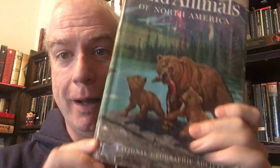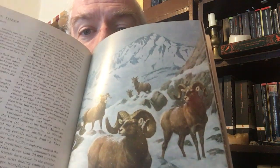And as you can tell, my copy, oh boy, my copy has been reinforced a couple of times. I just love it. It's original color artwork, but also National Geographic black and white photos. And it's just profiles of these different kinds of animals in North America, what they're like, mating cycles, food, distribution, all that sort of thing. Just a wonderful National Geographic book. I pull it off the shelf all the time.